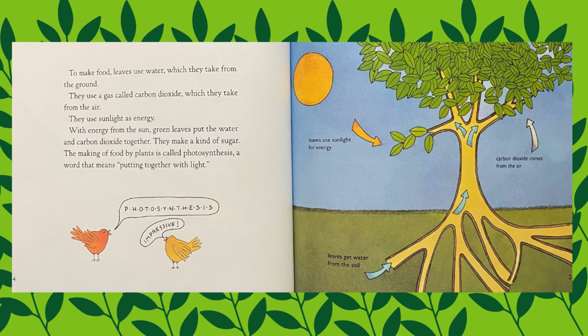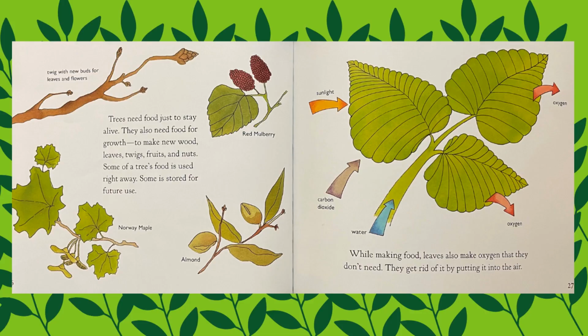Photosynthesis. Leaves use sunlight for energy. Leaves get water from the soil. Carbon dioxide comes from the air. Trees need food just to stay alive. They also need food for growth, to make new wood, leaves, twigs, fruit, and nuts. Some of a tree's food is used right away. Some of it is stored for future use. Twigs with new buds for leaves and flowers. Norway maple, almond, red mulberry.